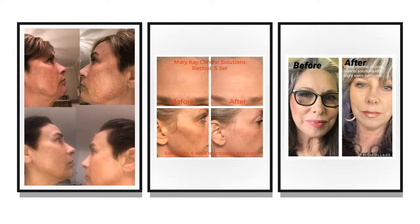Here are some fun before and after pictures. On the left side is, I don't know her personally, but I love her results with a more even complexion after. I don't know if that was just after the 8 weeks or how many months it took, but I love those.